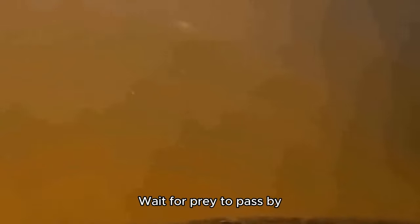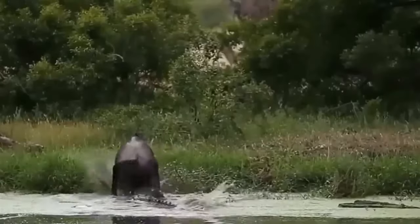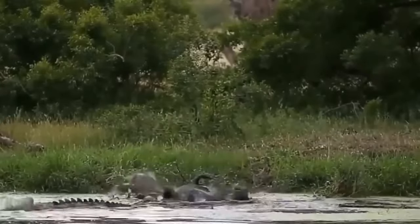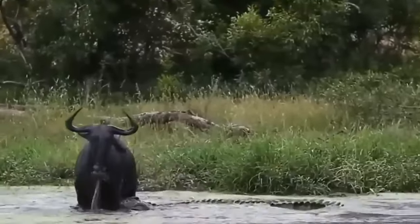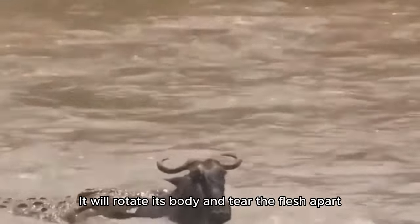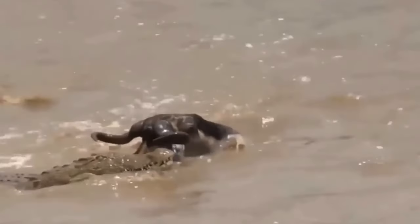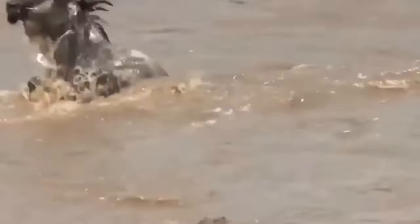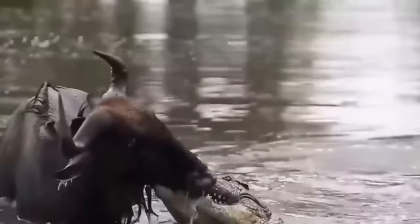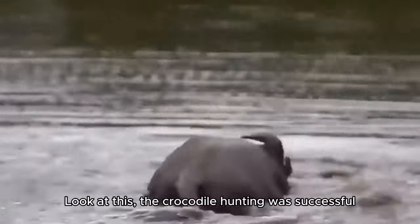He usually lurks in the water, waits for prey to pass by, and makes a surprise attack. Look at this wildebeest's hind leg bitten by him. This biting force is quite powerful. Once he bites the prey, he will rotate his body and tear the flesh apart. This is the legendary death roll. So what is this unique skill of crocodiles? Quite powerful. Look at the zebra's head bitten. This wildebeest is quite big. Look at this, the crocodile hunting was successful.